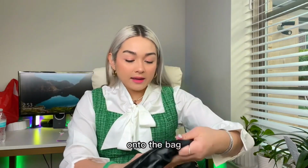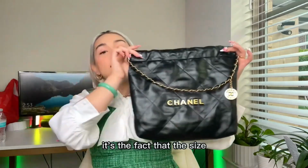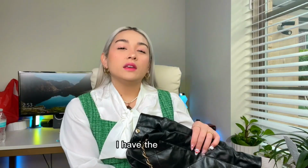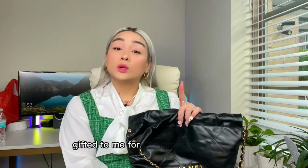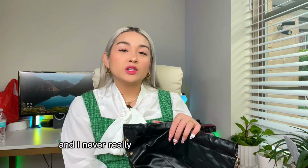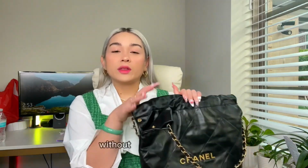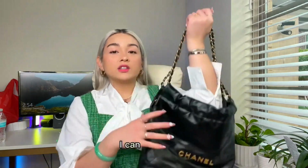Onto the bag. I will say some pros and cons about this. One thing that I love, like I told you guys, is the size. It's not too big. For example, I have the Speedy 30, which was a Christmas present from my aunt, but it's a little bit too big for me and I never really know what to stuff in there. Because this is a tote bag, it's a lot easier and I can put it over my shoulder without having to hold it on my wrist or my hand, where my hand will get tired. With this, I can just put it over my shoulder, and it sits very nicely.